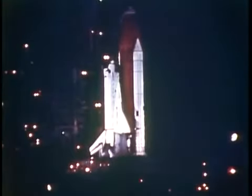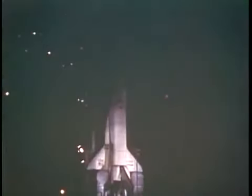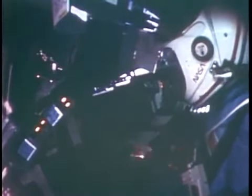There's a vehicle on the pad the night of the launch. Unfortunately, you can't see the lightning and the rain. As we depart our quarters heading out to the pad, once again, it doesn't show, but it was raining cats and dogs. And I think each of us in the crew were not real confident that we were going to get off. Here's a picture in the cockpit before liftoff.